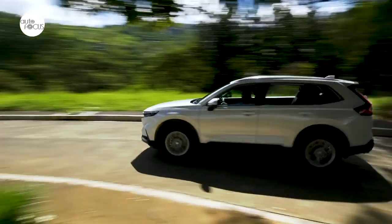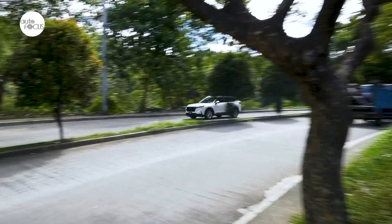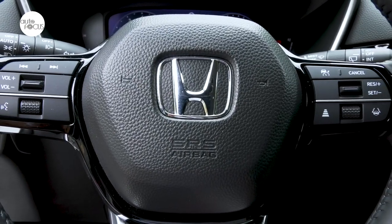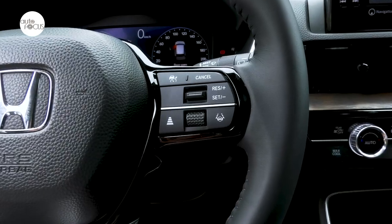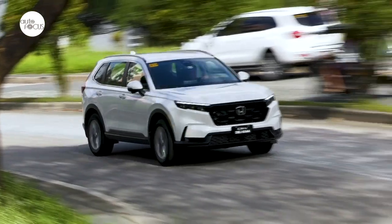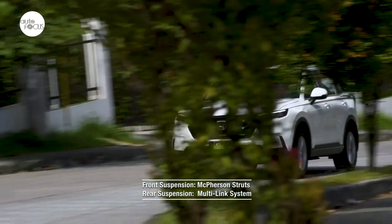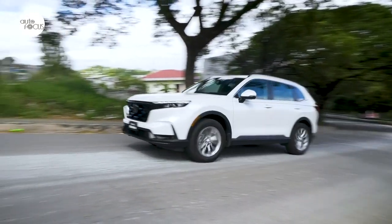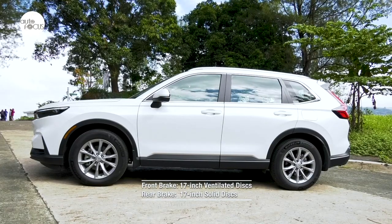Hondas are known for providing electric power steering that balances ease and solid control. Steering is light at very low speeds, like when parking, and progressively gets heavier at greater speeds for more stable handling. The steering wheel also comes with controls for such things as the audio system, the multi-information display, adaptive cruise control, and voice assistant function. Helping make driving the CR-V more pleasurable is a suspension using front McPherson struts and multi-link system at the rear that is soft enough to ride over bumps well, yet firm enough for good stability rounding curves at speed. Adding to confidence in braking, the CR-V comes with 17-inch disc brakes on all four wheels, ventilated in front and solid in the rear.